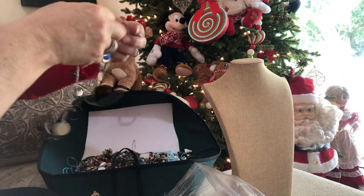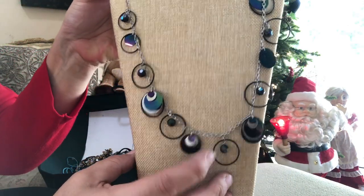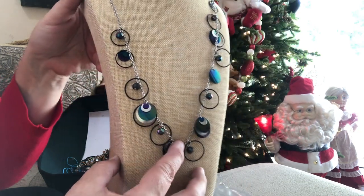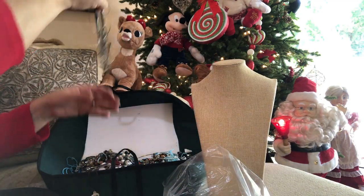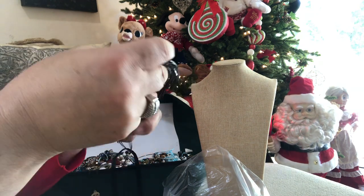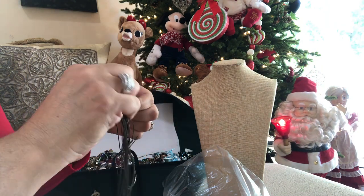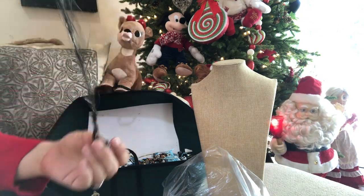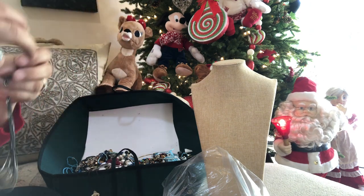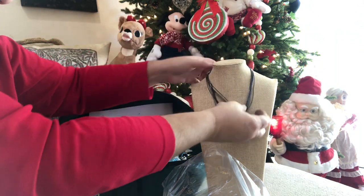And this one is 10. Pretty sparkly. That's number 10. Surprised that was an untangled mess. This one is really pretty and it does have a signature on it. What does it say on it? Oh, it's Express. But it needs to be untangled. That's something you guys can do. I did it. How's that? That was pretty easily untangled. Look at that. It's all chains. Very pretty.